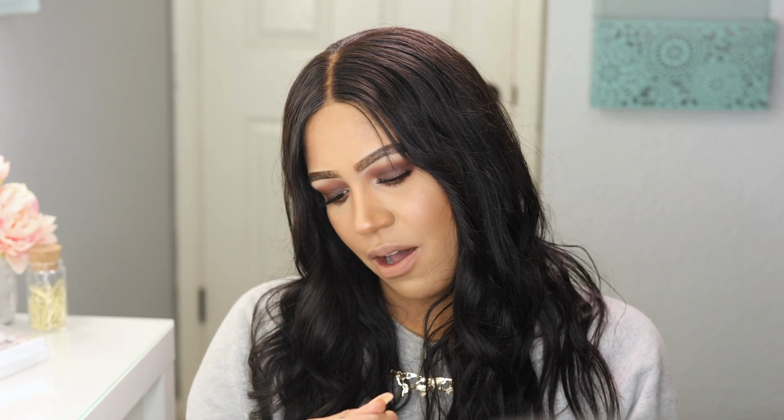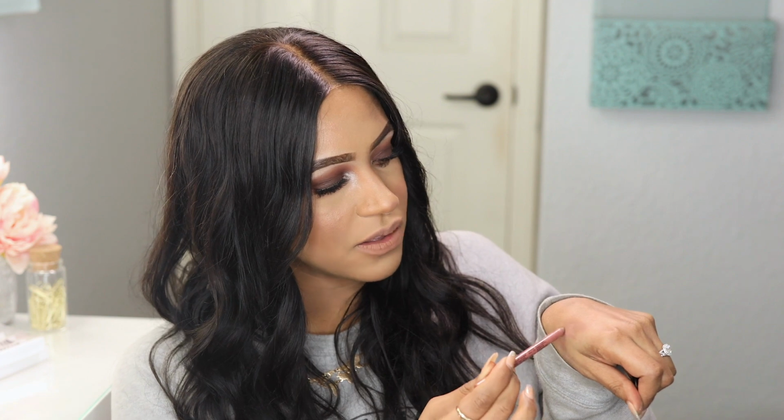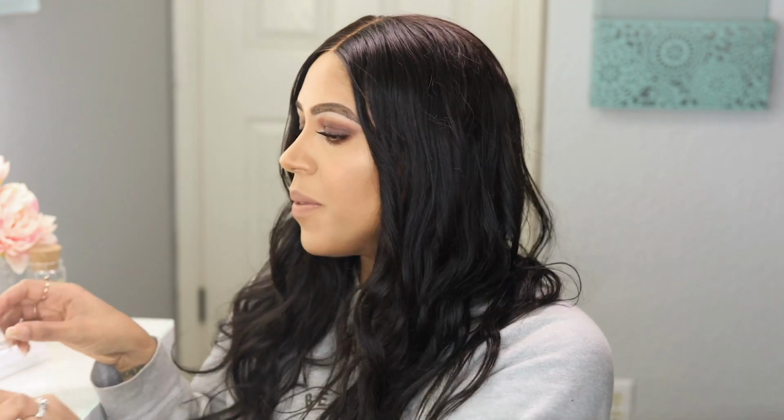Now moving on to lips, I've been loving the NYX Slide and Glide waterproof lip liner. Now here's why. If you see, guys, when I put this on, it's so creamy and it just glides on so beautifully. And sometimes I will honestly use these colors as eyeliner pencils because they're waterproof, one, and they're super duper creamy and they glide on and they are fantastic. So those pencils in any single color.